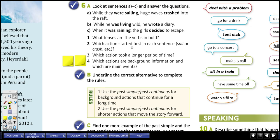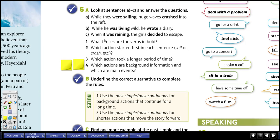Let's use the exercise as an example. See right here: while he was living wild, he wrote a diary. Which part would be the climax, and which part was the background information? Was sailing, was living, and was raining would definitely be the background information. The main events would be crashed, wrote, and decided. Because he decided to escape, he wrote a diary and crashed. That's the whole story. That was their climax.